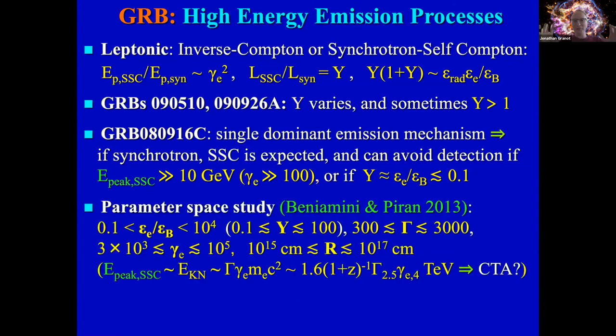And finally, if you take the observational constraints and these two components, you can really constrain the relevant physical parameters, in particular, the ratio of epsilon_e and epsilon_B, the bulk Lorentz factor, the typical Lorentz factor of the emitting electrons and emitting radius. And you can have emission that's limited at the highest energy by Klein-Nishina effects, but it can reach TeV energies potentially, which is very interesting for CTA and other instruments.